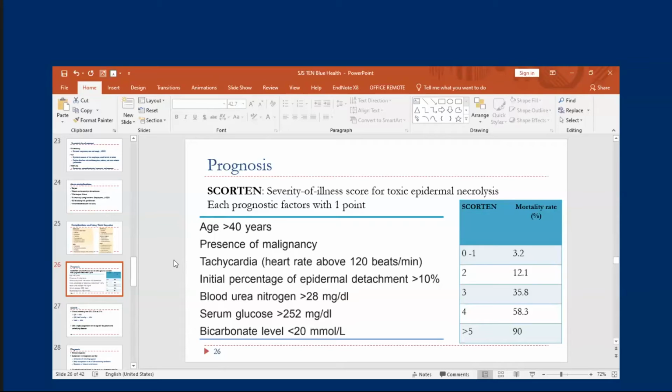So when you evaluate the mortality rate, those patients with a SCORTEN of 1 are said to have a mortality rate of 3.2%. When the SCORTEN is 2, it is around 12.1% mortality. And greater than 5 is said to be 90% mortality for that patient. So these parameters are said to be sensitive for the evaluation of mortality rate in patients with TEN.